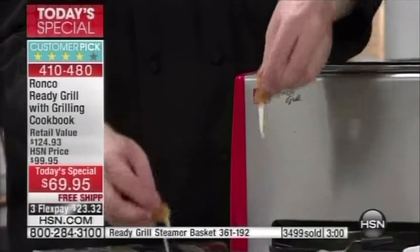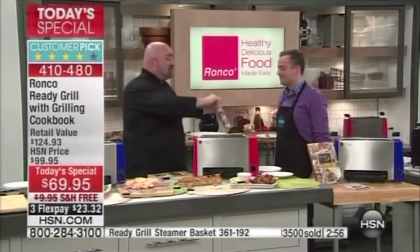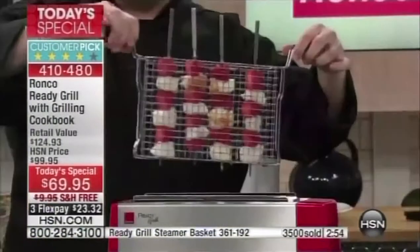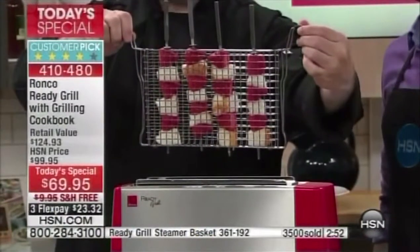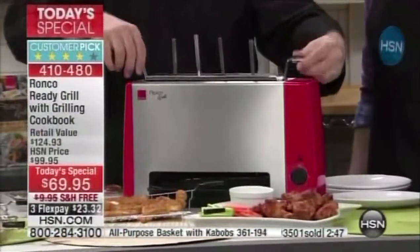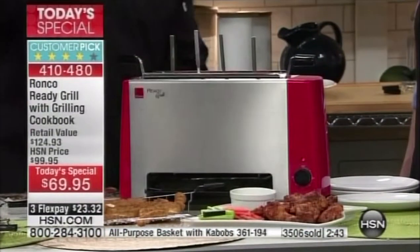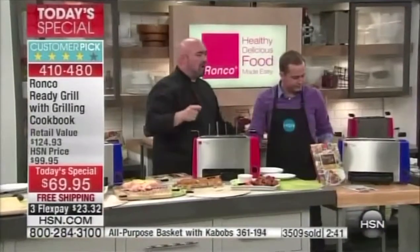Life don't get no better than that, unless you're talking about the optional wide basket and kebab rods, alternating pound cake and strawberry desserts that I can drizzle with a little bit of chocolate and caramel. I'm going to set that for about 2 minutes. Can you imagine doing a dessert for your dinner party in 2 minutes?